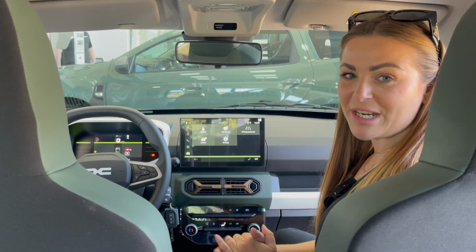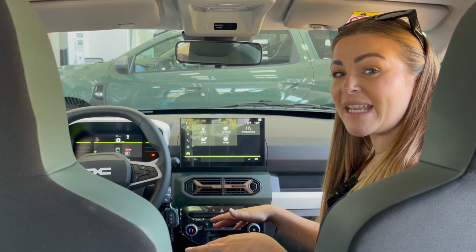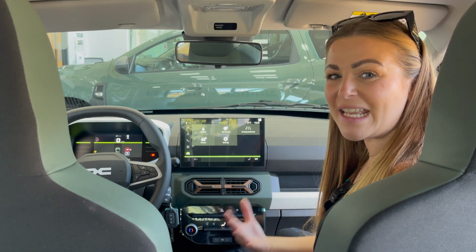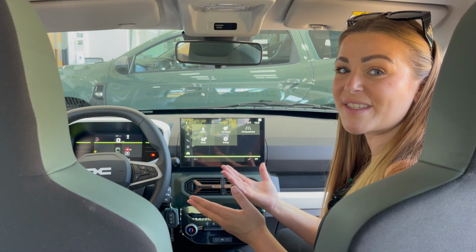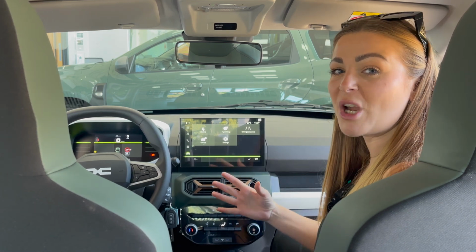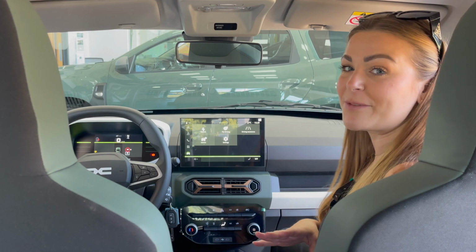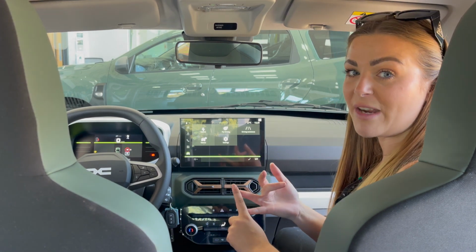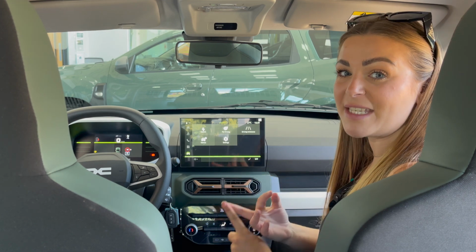The first generation Dacia Spring that we never received within the UK didn't have the best feedback when it came to safety. It was lacking in some major safety systems. However, this latest generation, which will be arriving in the UK, is fitted with far more systems. You have anti-collision warning, traffic sign recognition, and you now get speed alerts.